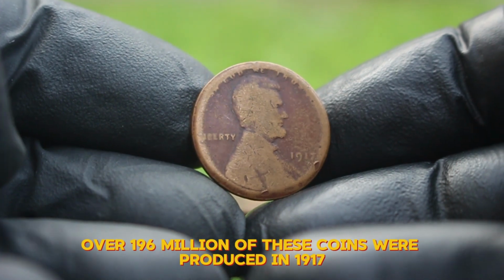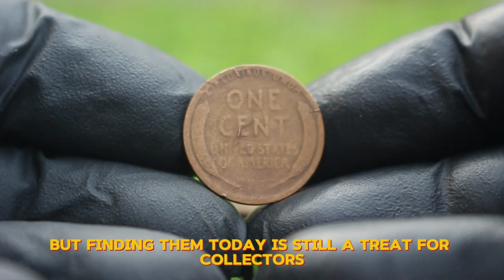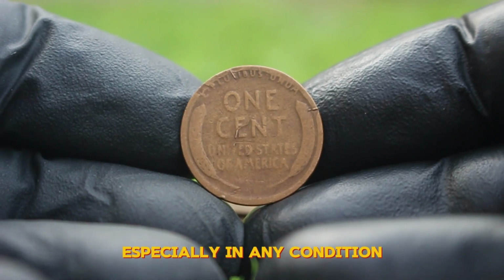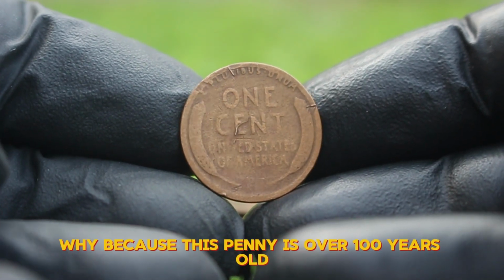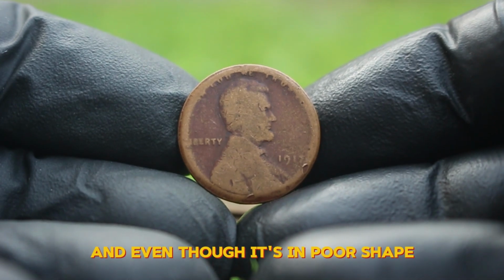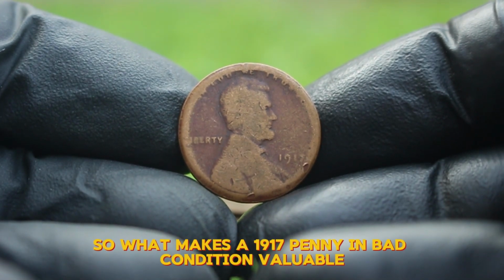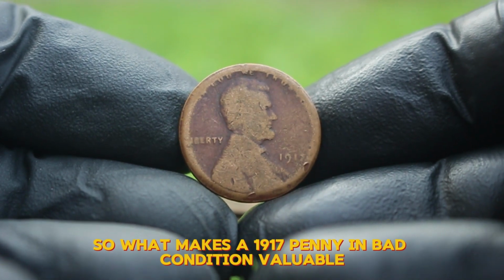Over 196 million of these coins were produced in 1917, but finding them today is still a treat for collectors, especially in any condition. Why? Because this penny is over 100 years old, and even though it's in poor shape, it still holds historical value. So, what makes a 1917 penny in bad condition valuable?